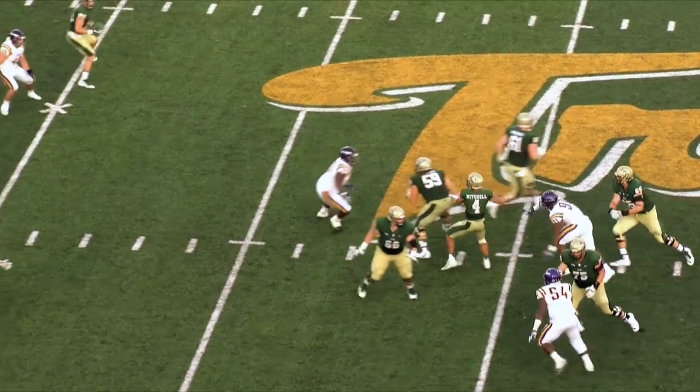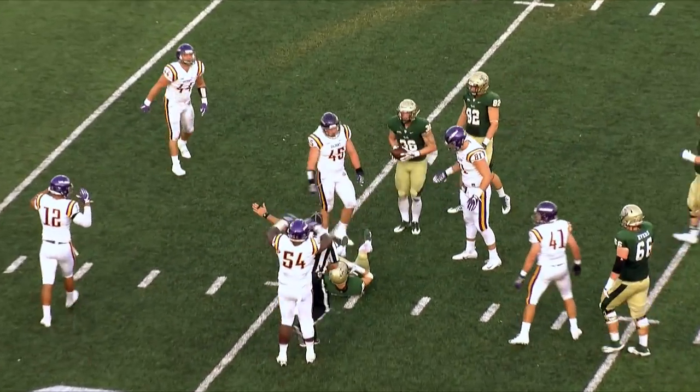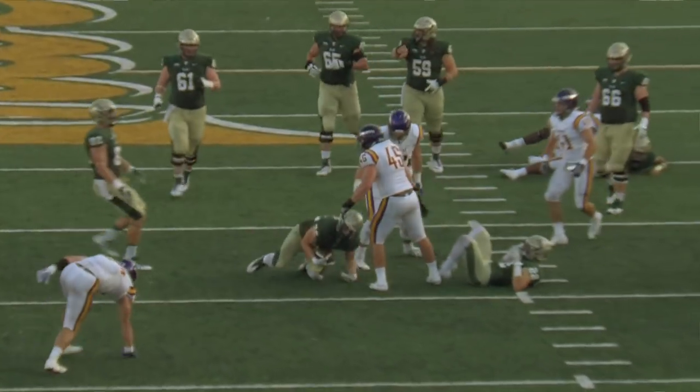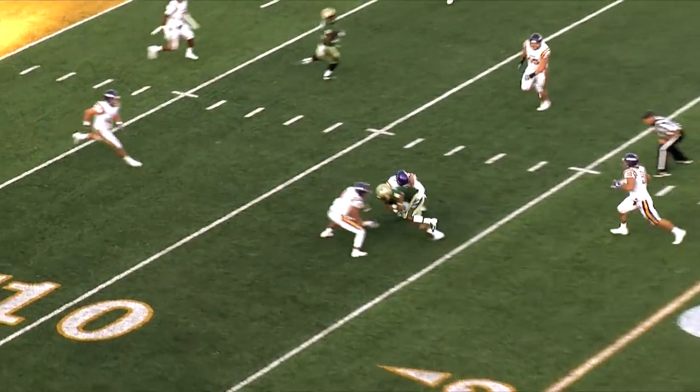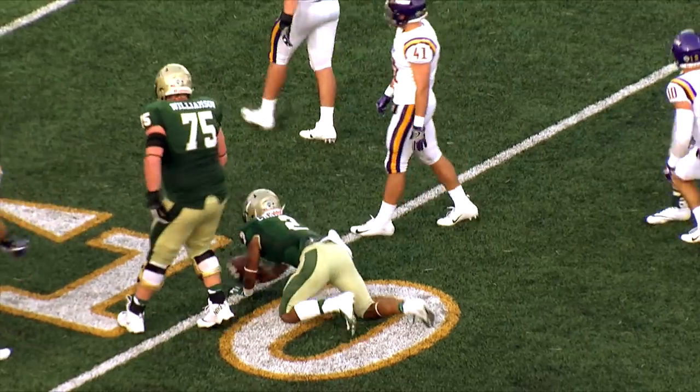Mitchell in the pocket, stepping up, got to get rid of it, does so. That ball in the air and caught by Tyler Chris. What a heads-up play, and that is a first and 10 by William & Mary. So everybody out now, throw down the middle. That's Christian down to the 12-yard line as he fights his way maybe to the 11.